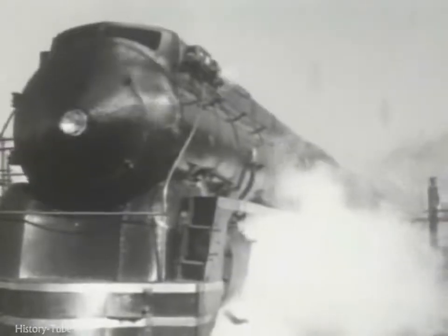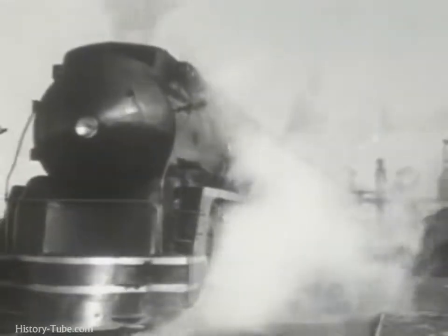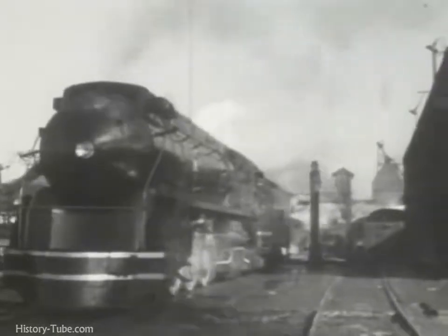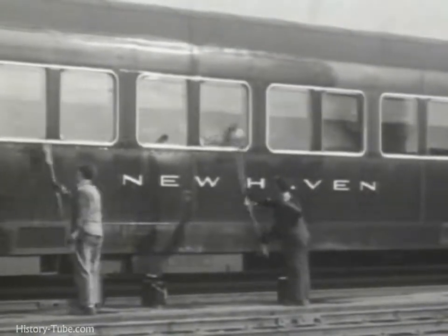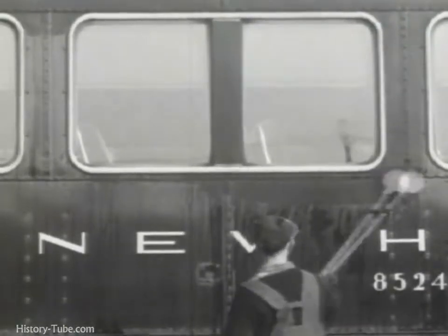Trains are of two kinds, passenger and freight. Let's begin with the passenger. The locomotive backing into the yards to pick up the cars of the Yankee Clipper. The cars, meanwhile, have been made ready for the passengers, and having them clean and sanitary is Rule A in the art of railroading.